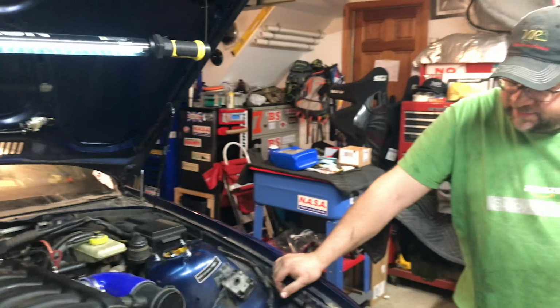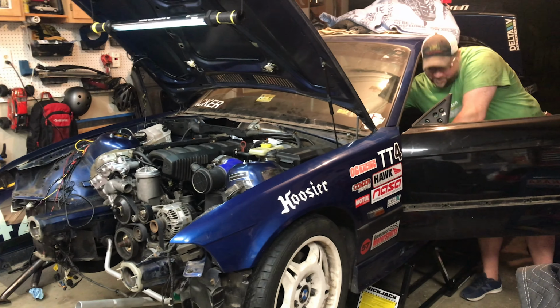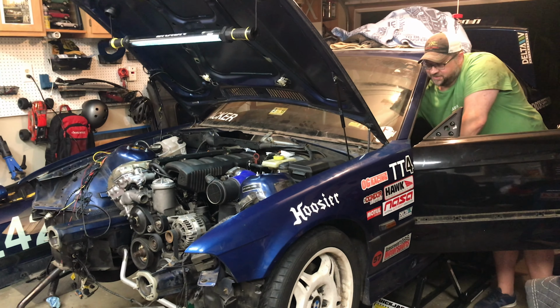But yeah, let's give it a shot, see what happens. It's gonna be loud. And by the way, I think it's past midnight, and we're about to wake up all the neighbors. 12:30, quarter of one. You'll probably have to crank for a while. We had the fuel disconnected, so hopefully the battery's good.